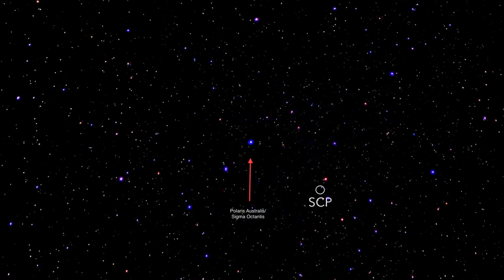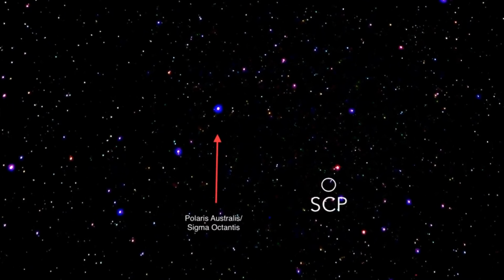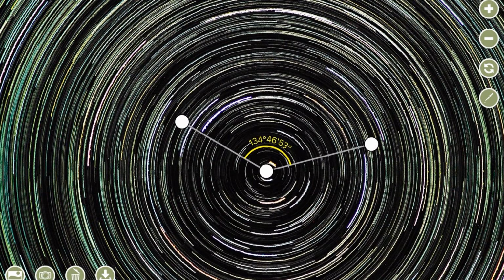I've tried to do this a few times over the last couple of years, but this one is by far the clearest and closest I've gotten to these stars for a time-lapse. I'm zoomed in enough that the actual southern pole star here, Polaris Australis, also known as Sigma Octantis, is observed significantly far from the actual point of rotation. The app I'm using to do the measurement is called Angle Meter. It's a much better way to visualize the angle. I've also tried this with a protractor before, but it's a bit hard to read and present it like this.